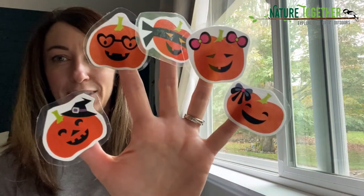Then whoosh went the wind and out went the light. And the 5 little pumpkins rolled out of sight.